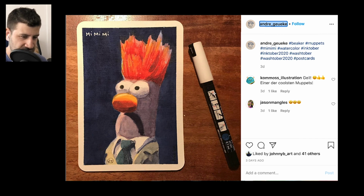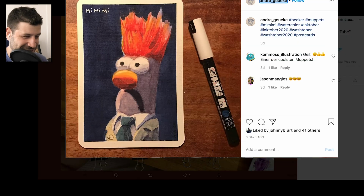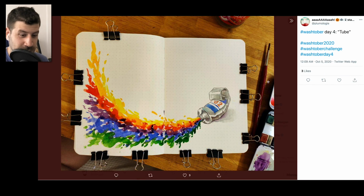They had some really nice works, and I can tell there is a good finishing touch. You can tell there's a lot of effort that goes into this, and a lot of thought and planning and very careful execution, and the end result is really nice. I don't even know what day this was for, but some of these are very clear. This one, day 4 tube. It's beautiful, by Plumology. Couldn't find the name, but this is the username on Twitter.